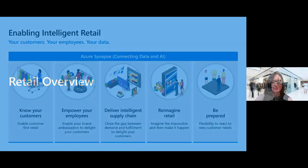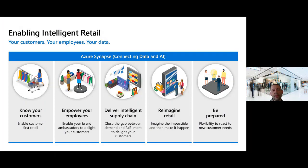Thank you. Hello, everyone. So a couple of things to consider when we are creating solutions for retail, and I'd like to walk you through those. First and foremost, it is crucial that we understand who our customers are and understand their preferences and their shopping habits. With knowing our customers, we can better serve them either online or in physical locations.